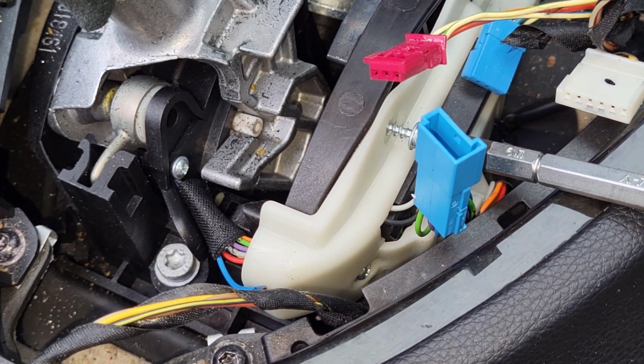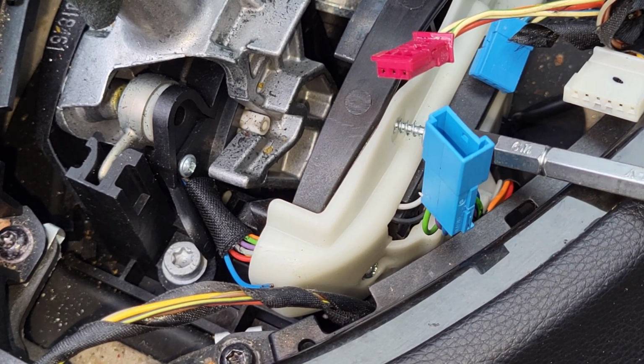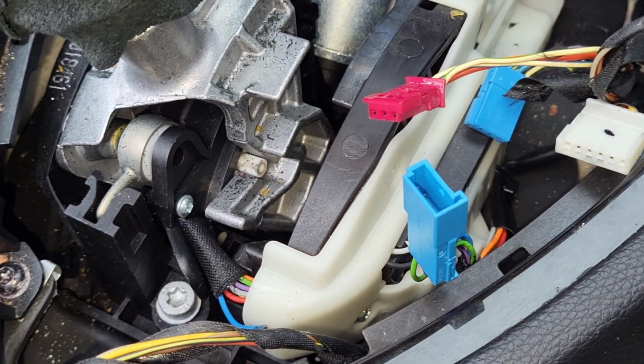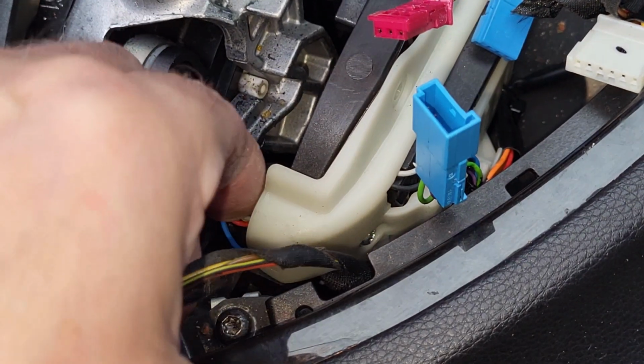I'm going to get a bit more with this one off. We'll have a good old poke and have a look. Don't lose the screw though. In the ashtray. Yeah, I'll forget that's there in a minute.